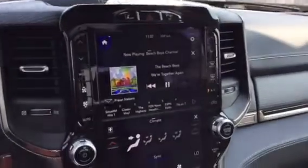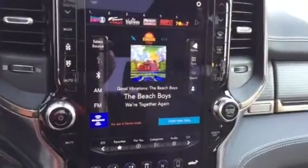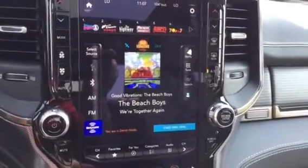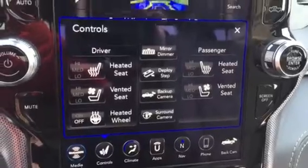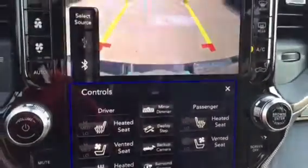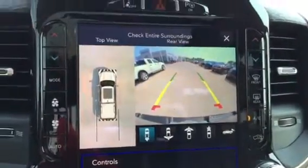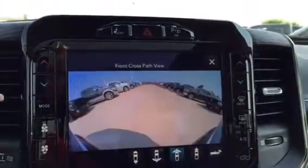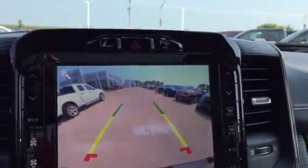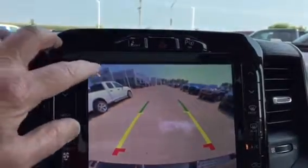Got the new 12-inch display. Get a full look when it comes to the radio. Here's the heated seats and the ventilated seats. We can see the backup camera on it. You can see the surround view camera with the different views. Here's wide in the rear. There's the front. There's the wide in the back. What a great look.